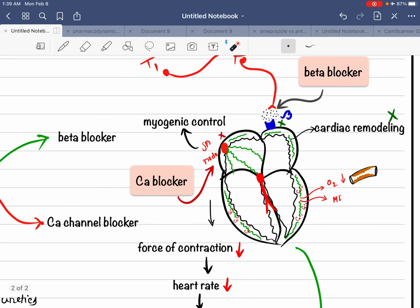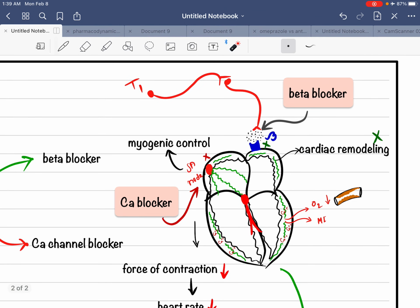Okay, suppose a patient has congestive heart failure. That means blood begins to accumulate within the heart because the heart is very weak: the cardiac muscle is damaged through myocardial infarction, a large portion of the heart chamber is damaged, or chronic hypertension leads to cardiomyopathy. That means his or her heart cannot push blood efficiently. That's why blood comes into the heart but is not able to go out of the heart, so the blood gets accumulated within the heart.